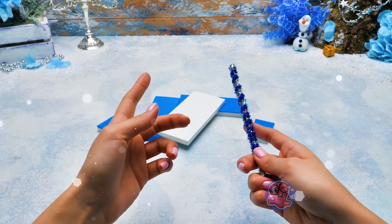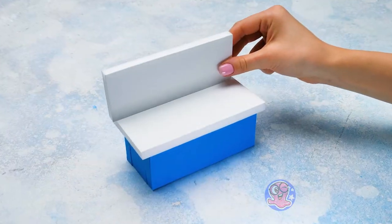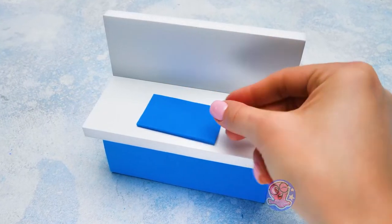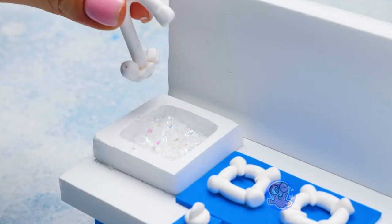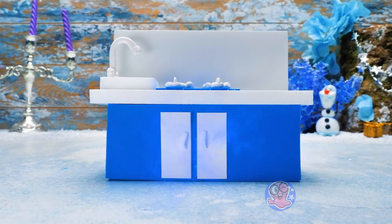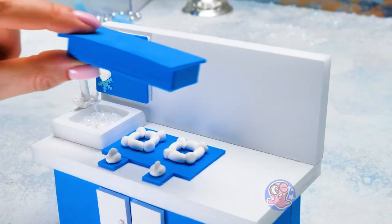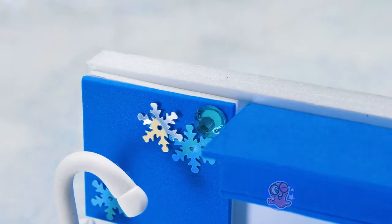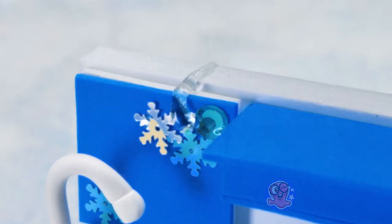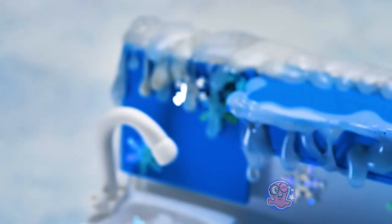Let's make a miniature kitchen for our little princess. One, two, and the basis for the working area is ready. The cooker is gonna be here. Great. And a little sink fits perfectly next to it. We need a dish drawer. Snow-covered doors, by the way, are the hit of the season. Let's add a few cute yet very useful little things. And the final touch, or rather, the final drop of hot glue.